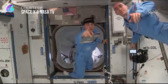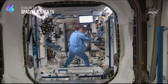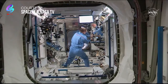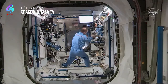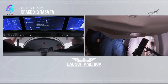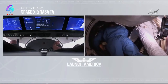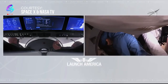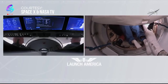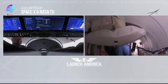We're continuing to equalize the pressure of that last hatch. Behind that hatch is Bob Behnken and Doug Hurley aboard the Crew Dragon spacecraft. We are moments away from opening the hatch and welcoming them aboard the International Space Station. And with that, the hatch is open, 12:02 p.m. Central Time, 1:02 p.m. Eastern. Bob Behnken and Doug Hurley open the hatch to the International Space Station after launching from American soil on a U.S. vehicle for the first time in 9 years, the first time ever for a commercially built spacecraft.